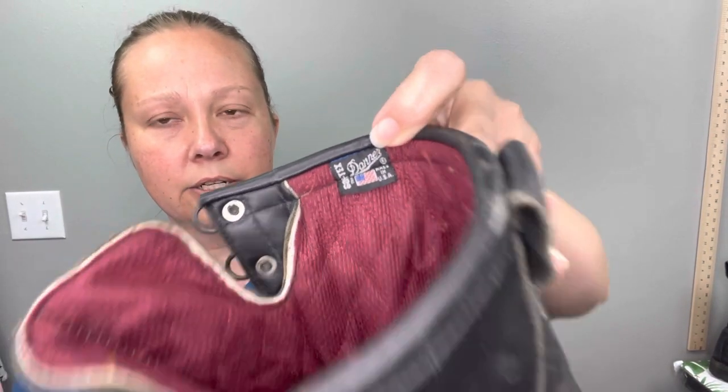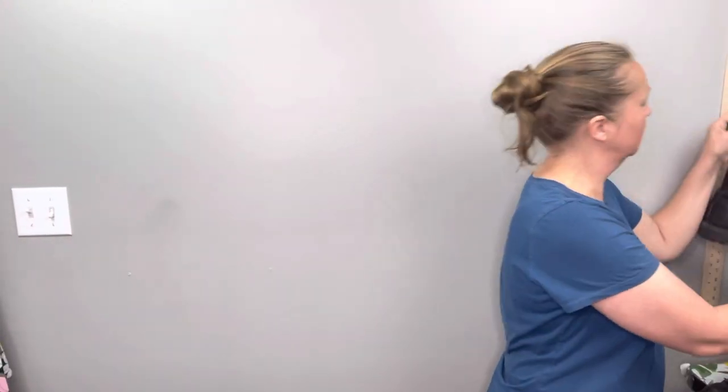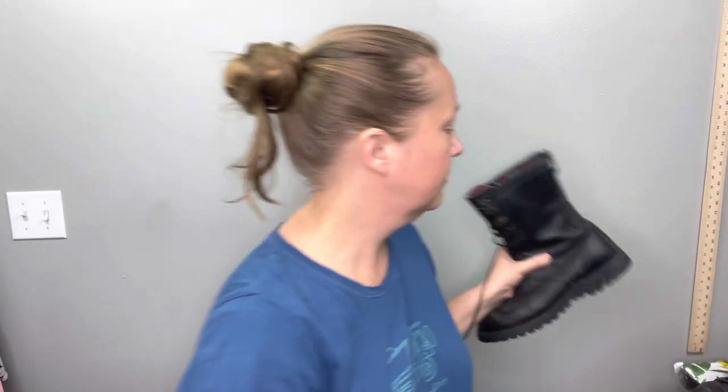Gore-Tex Danner boots. Danner. Not going to pass up Danner. I know I probably paid a good amount for these. Boy, they are rough. Yeah, I'm definitely going to have to get some saddle soap for these. They're rough. Truly, truly rough. But they are still in good enough condition to sell. They're not in such rough shape that they're not usable anymore. These were $11.99. So I could have left those behind, honestly.